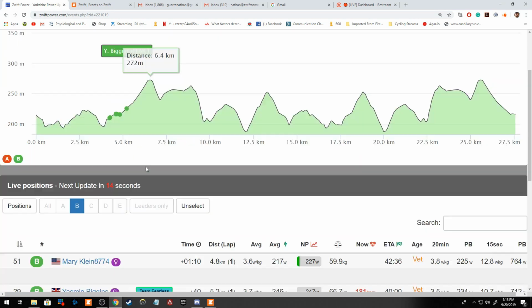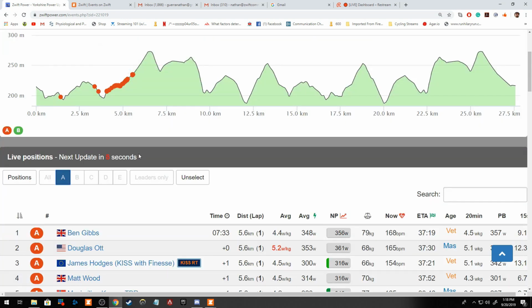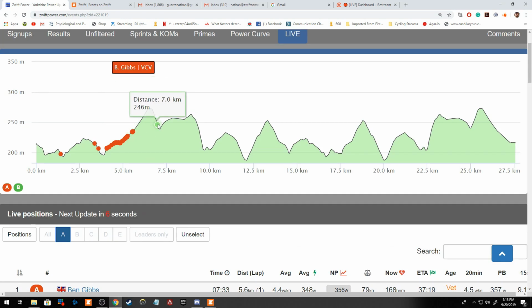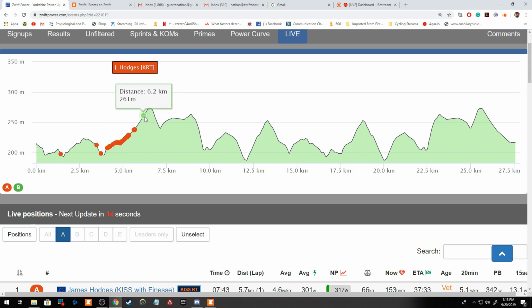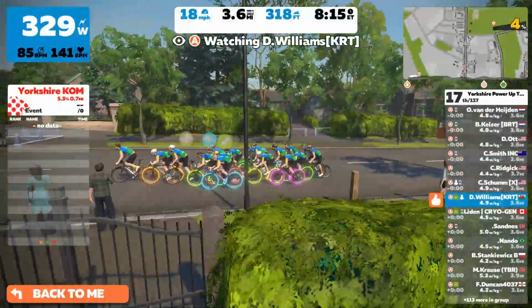So new live tracker. I'm going to go ahead and select the A's, and you can see where they're at. It looks like B. Gibbs here, I believe for VCV, is off the front a little bit here on the attack as they do hit a climb. Now, this gradient is interesting. Perhaps the profile not really showing us the reality of what the gradient's like at 4% right now. But that's ZwiftPower.com. New live tracker is up over there, so go ahead and check that out.